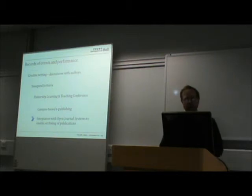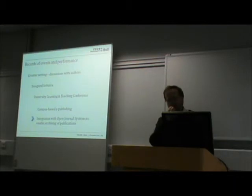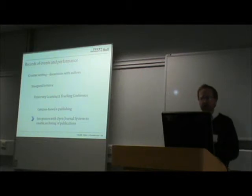And just to highlight some of the things we've been able to use it for. We did a little project last year which tried to integrate the whole system with Open Journal Systems so that we could enable the archiving of publications that were being put together using that. We're very interested in trying to develop that further.